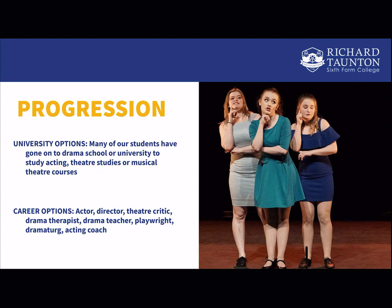However, this course is also really suitable for developing communication skills and performance skills generally that can be used in other careers, such as law, for example. Sometimes our students do study law alongside acting, but other courses that go really well with acting are things like sociology. History can play a part as well, because a lot of the plays we study come from historical periods, and it can be interesting to research those areas of history.